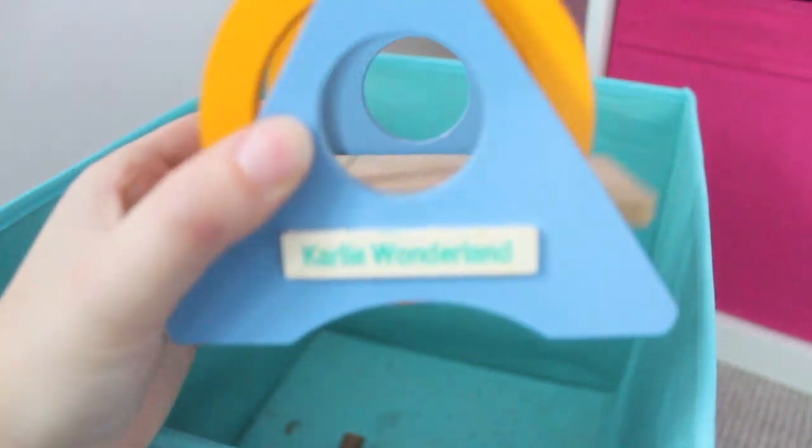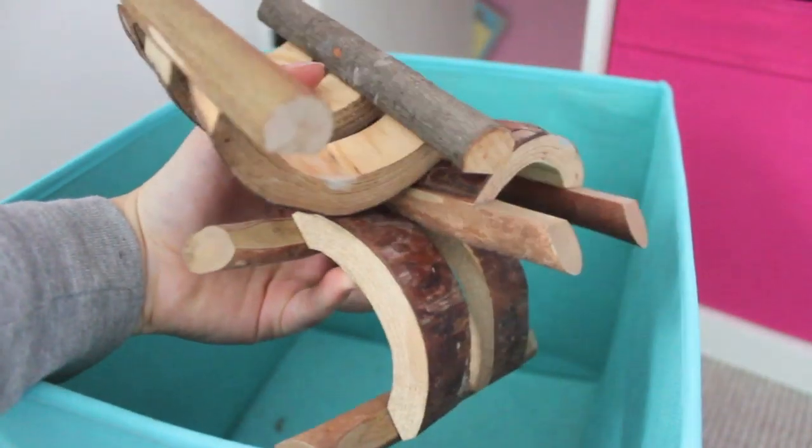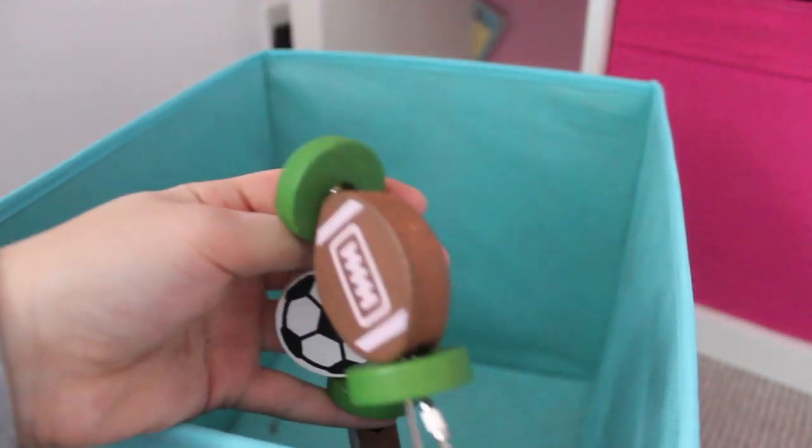I then have Misty's favourite toy, which is the Carly Wonderland bridge, which she's chewed. I have a little plant pot because they're very decorative and pretty. I have the Woodlands climbing frame, which is actually broken. It's in 3 pieces, but I can still use it, I think. I then have this chain with the footballs on it.